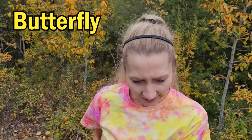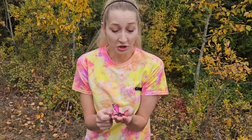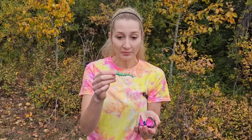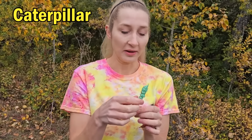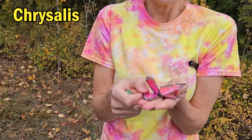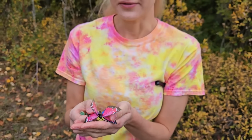Wow, butterflies are so cool. Now this is a full-grown butterfly, which could then lay an egg, and the egg hatches into a caterpillar, and then the caterpillar forms a chrysalis to evolve into a butterfly. So that's the butterfly life cycle. Butterflies can be lots of different colors and different sizes. Wow, so cool! Hey, we found all 10 bugs. Good job bug hunting.